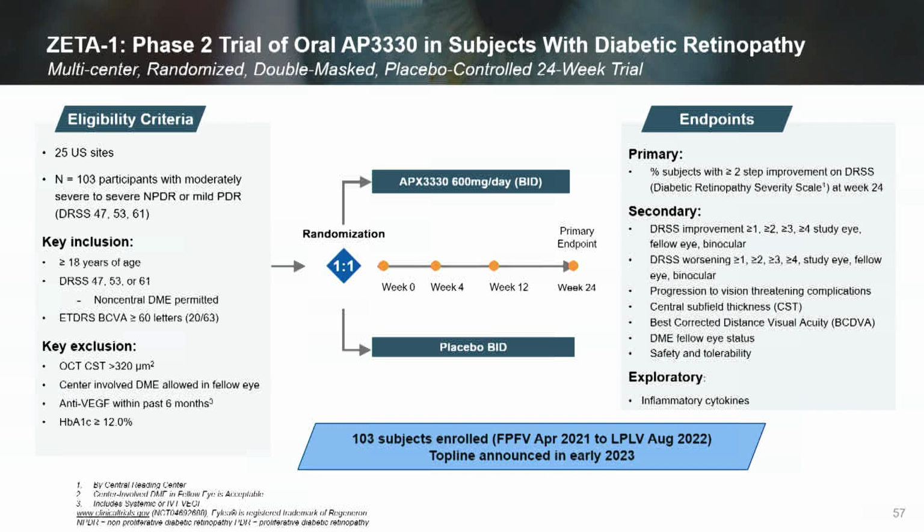Zeta-1 phase 2 trial was a multi-center randomized double-masked placebo-controlled trial of 24-week duration. 25 sites across the US enrolled 103 patients with NPDR or mild PDR. The patients were randomized to 600 mg APX or placebo, treated for 26 weeks. Primary endpoint was two-step improvement in DRSS score compared to baseline at 24 weeks. The top-line results were shared in early 2023.